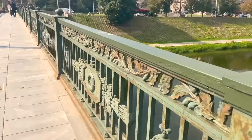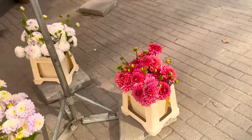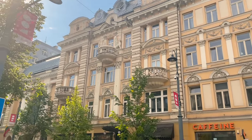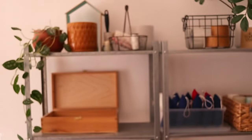To reach my studio from home takes around 15 minutes, and the walk itself is gorgeous. I live near the river, so it's always enjoyable to see a bit of nature until I reach downtown. The buildings here are beautiful as well, so I feel very lucky to have this view every morning.